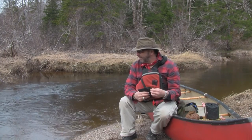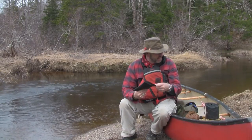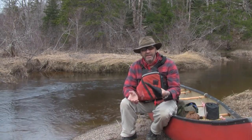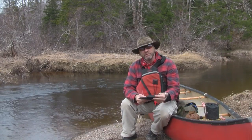So I'm gonna get this little stick stove set up, and I got a lot of dead wood around me here, so I'll be fine for that. Get this going and put the coffee and the meal on.